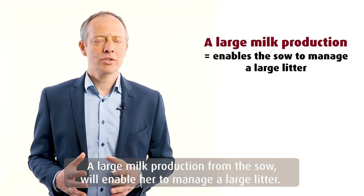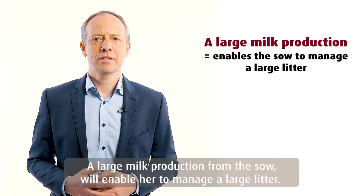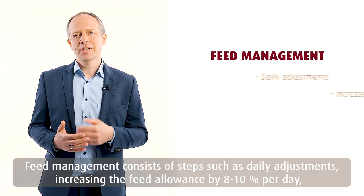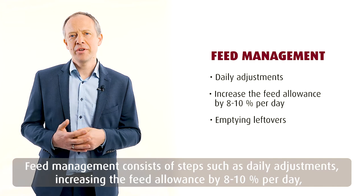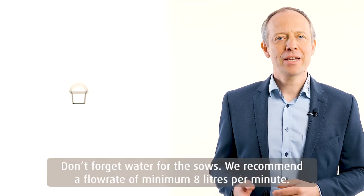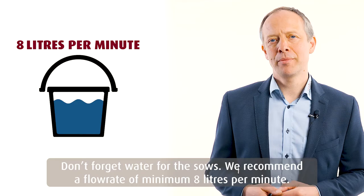A large milk production from the sow will enable her to manage a large litter. A high milk yield will maximize the number of nursing piglets. Feed management consists of steps such as daily adjustments, increasing the feed allowance by 8 to 10% per day, and emptying leftovers if needed. Don't forget water for the sows. We recommend a flow rate of minimum 8 liters per minute.